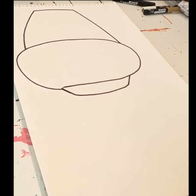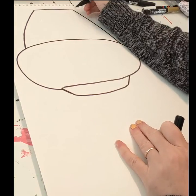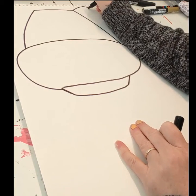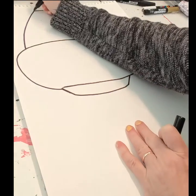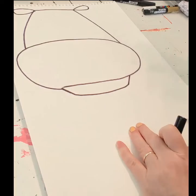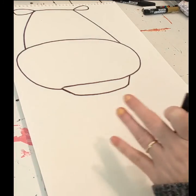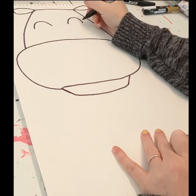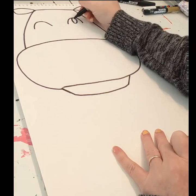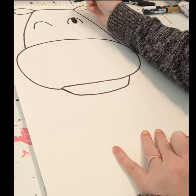The next thing we're going to do is we're going to add our ears up top, and to add our ears, we're just going to curve out and back. Kind of looks like a tear shape, doesn't it? We're going to put it on both sides. They don't have to be huge. The hippo doesn't have really big ears, as far as I can tell. I'm going to put 2 rainbows for my eyes. If you want to just put circles, you could put just circles.